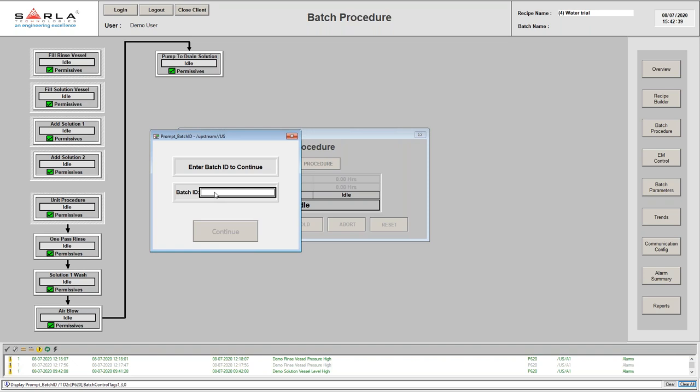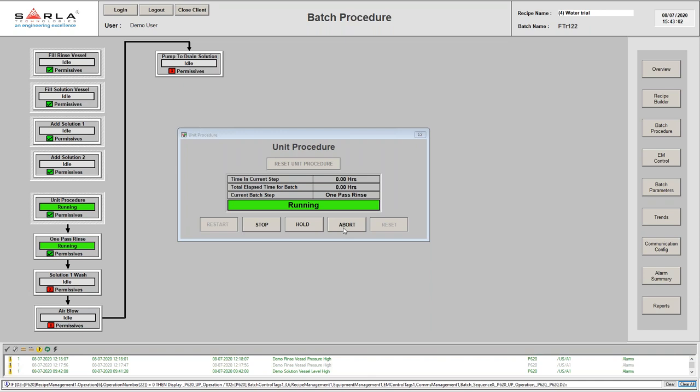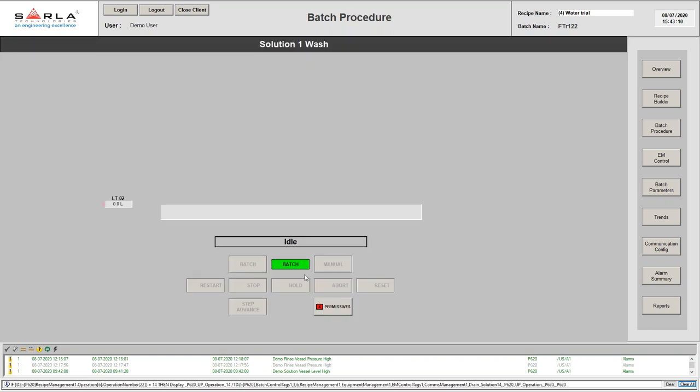So if I give some random name to this recipe batch ID, I'm going with FTR112 as the batch name given to this, and I started this operation. Now the unit is running, and you can see the next phase, the next operation of one pass rinse, has been started. I can also show the phases and the permissives within that batch operation.